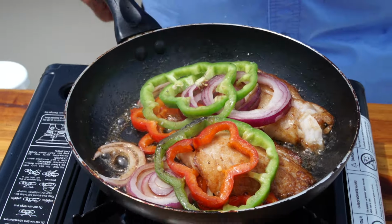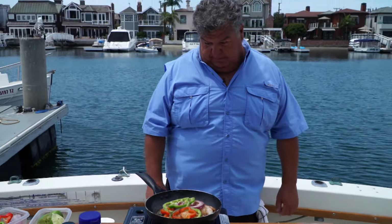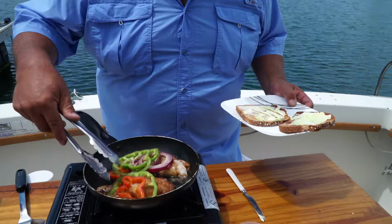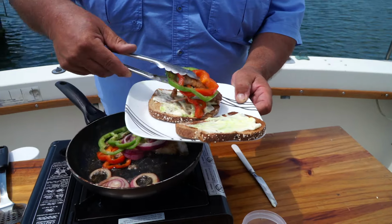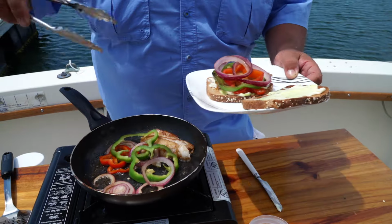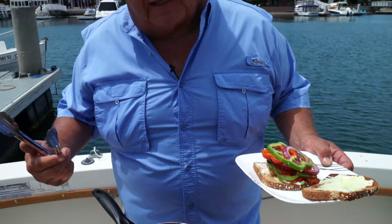Okay, this is all ready to go. Just gonna turn off the heat and just plate it. So I'm gonna start off with a piece of fish, some bell peppers, some onions, a few more bell peppers. And I like to go with the green and the red just because I like to add color to my plate. And then adding color always makes it taste better.